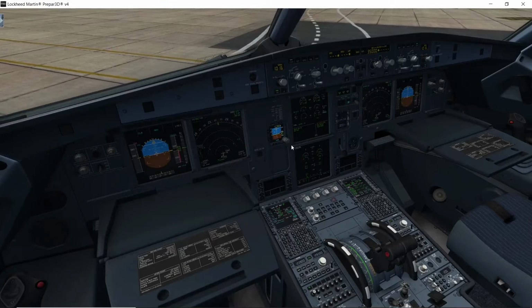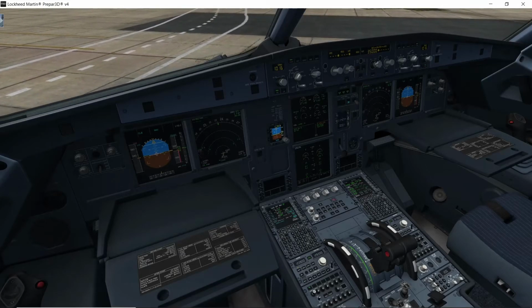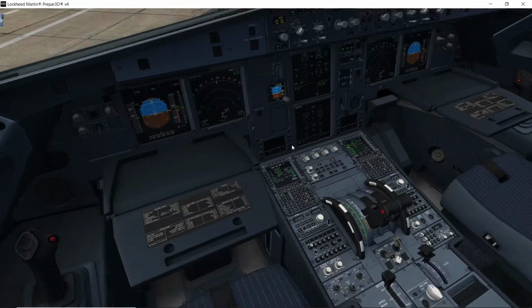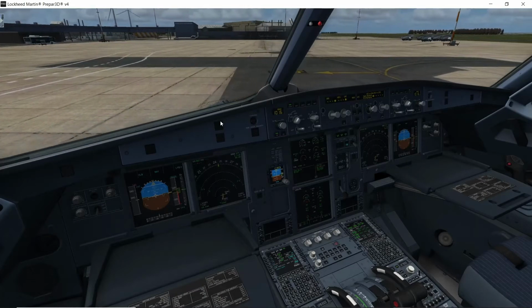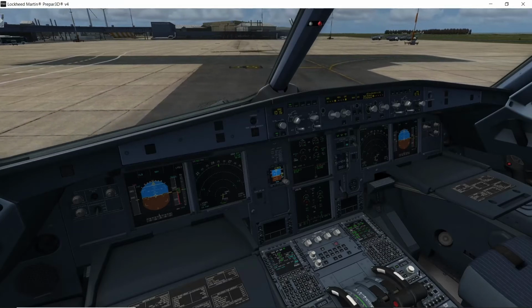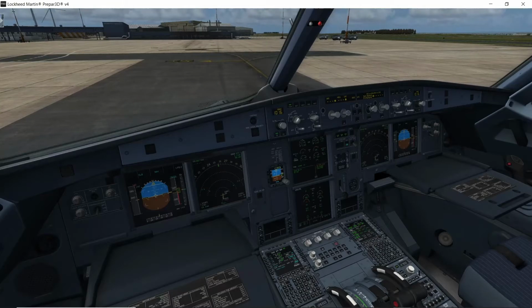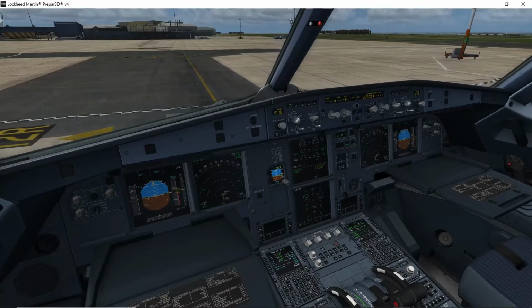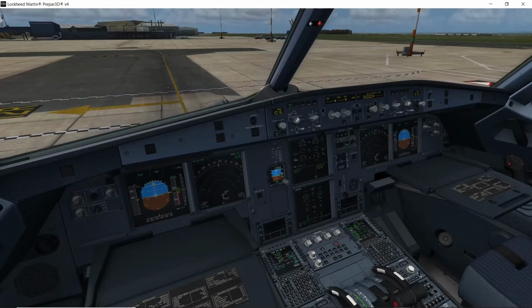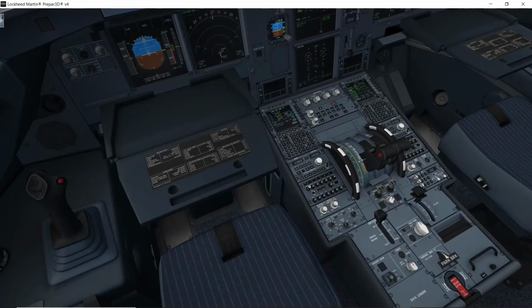Engine start selector to start. And we'll start engine number 2. Starting engine 2. East Midlands Ground, this is Charlie X-ray 27 Alpha, type Airbus A320. We are pushed back and facing west. Just letting Unicom know what's going on. So the aircraft is in our immediate position anyway, so I'm happy with that. So we're just keeping an eye on the engines. Engine 2 is stabilized. Starting 1. Starting number 1.